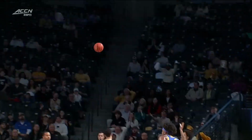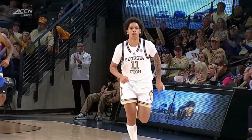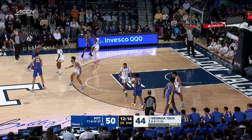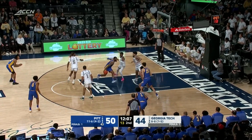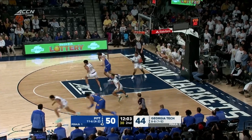This is a great drive and kick. And it's great when you can talk and then back it up. He's letting the Pittmans know. And Josh Pastner didn't like it. Josh Pastner just yanked him after hitting a three. Hey, he's a better man than me. I love it. Hinson comes up short.